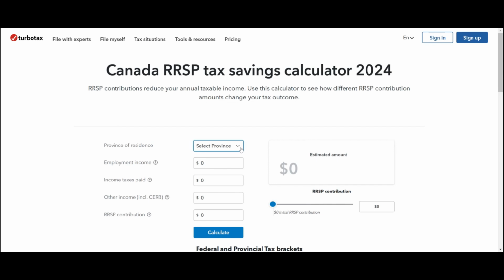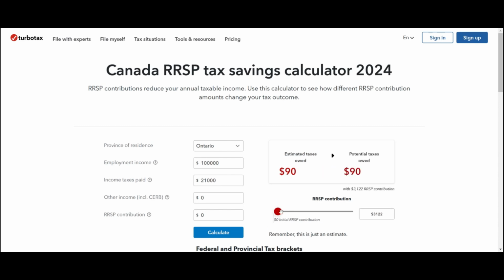For this demonstration, let's assume the province of residence is Ontario, employment income is $100,000, and income taxes withheld amount to $21,000. After clicking the Calculate button, we see that there are taxes owing of $90. Now let's see what happens if we contribute around $7,000 to our RRSP. As shown in the calculator, this changes the outcome to a tax refund of around $2,000.